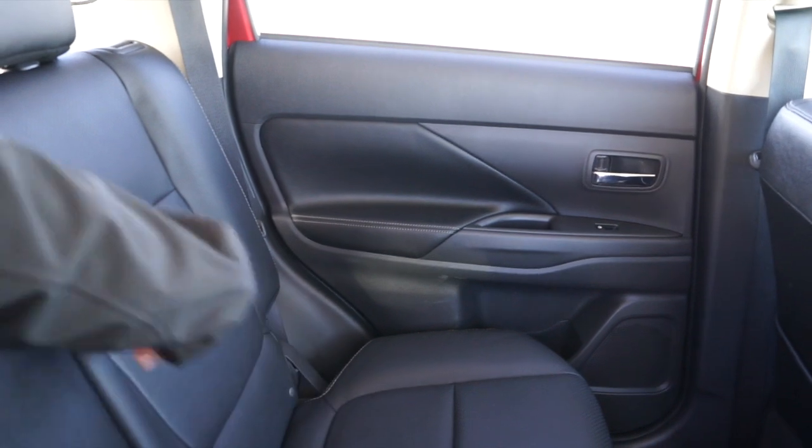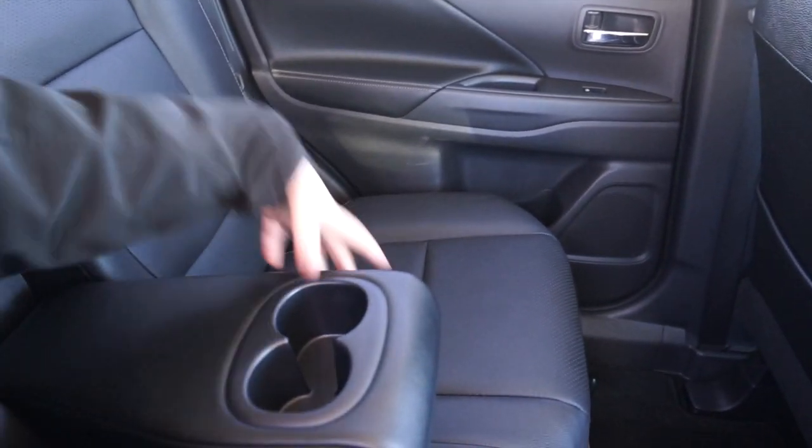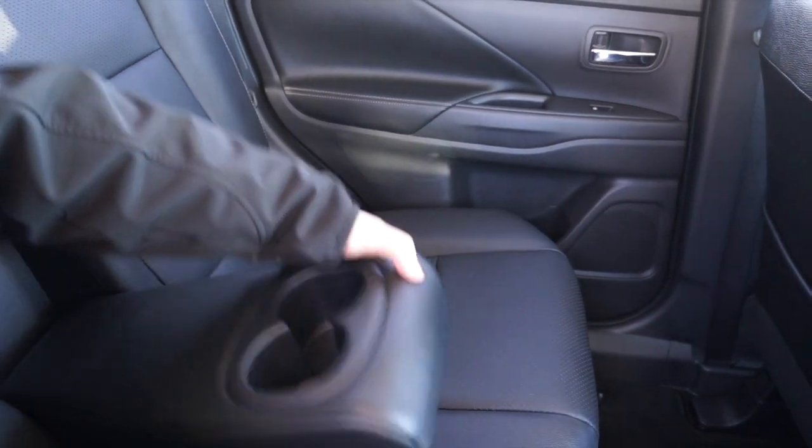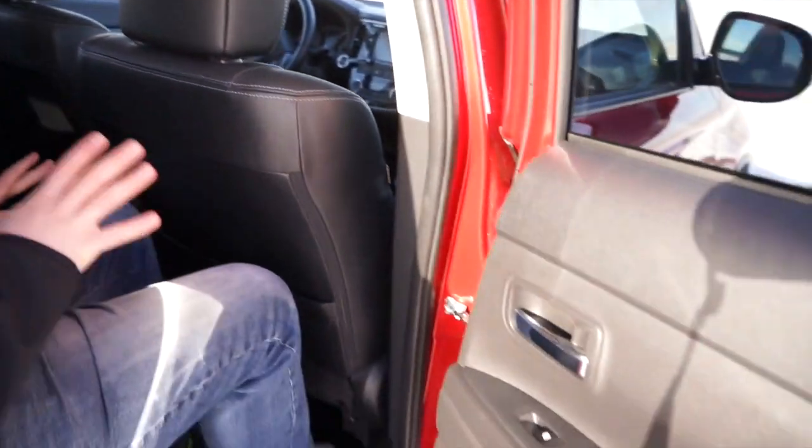You got a nice seat pocket down below here. You can obviously see no cup holders right here, so you're gonna have to pull down the center console. The ability for 2 cup holders right here. You don't have any heated seats back here. You don't have any vents anywhere, so something to keep in mind.